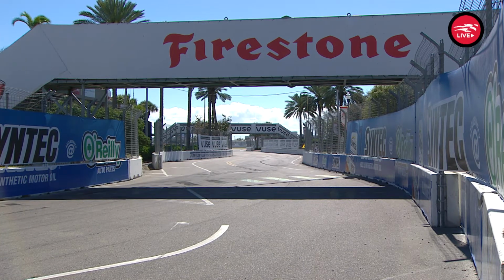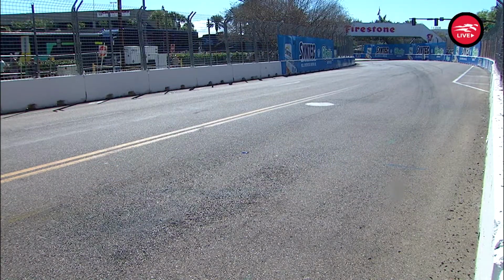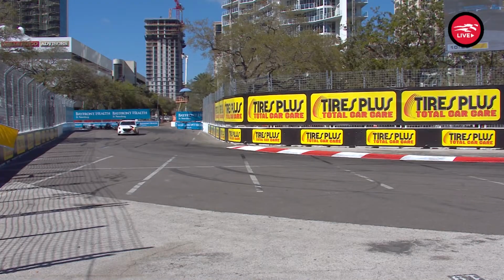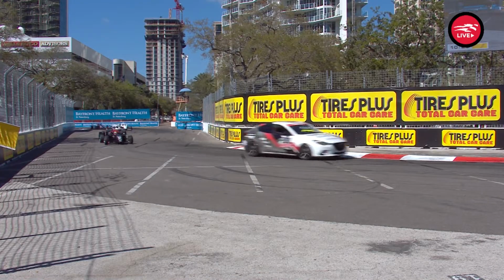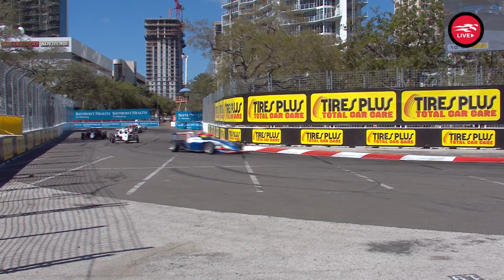Let's talk about who was the benefactor of that one, Todd, and that was Simon Sykes. Remember, he had the wing damage, came into pit lane from P4. They got the new wing on. He jumps out, but way behind the field. Yellow flag comes out, and somehow he's running 11th. Simon Sykes to 11th, look out.